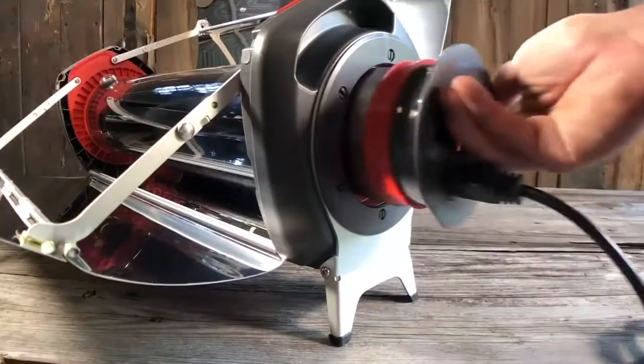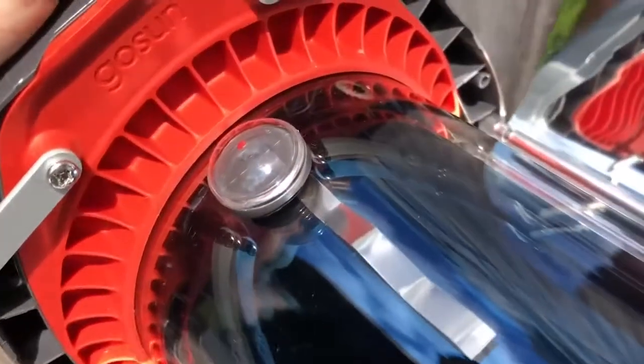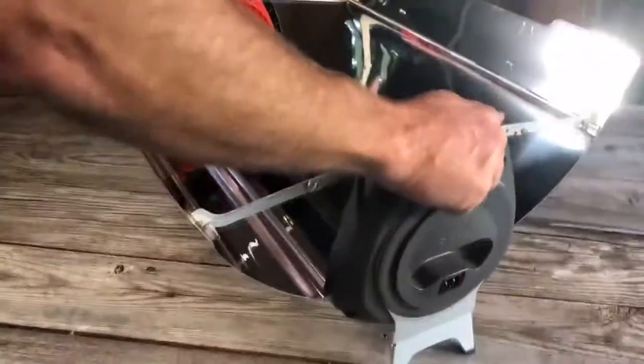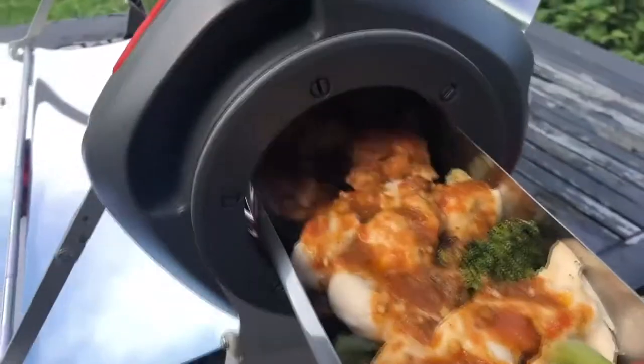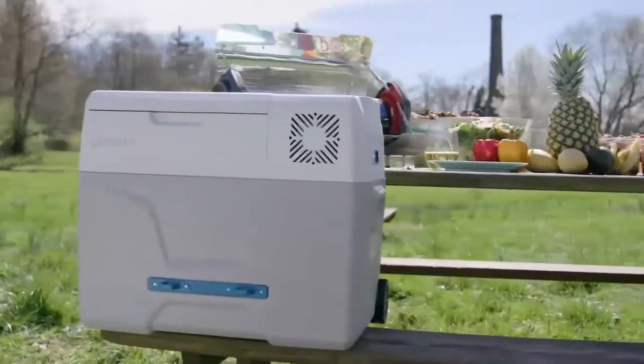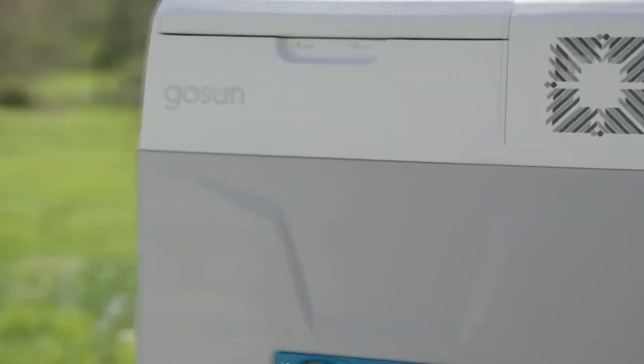Go Sun Fusion is an exciting new invention that can put an end to that. It's a device that cooks food using solar energy. It's portable, compact, and weighs only 6 kilograms, but at the same time, it's spacious enough to make a meal for a large family. But there's more to it than that. Just because the sun has set doesn't mean that you can't cook.